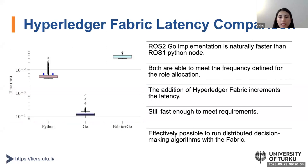ROS2 Go implementation is naturally faster than the interpreted ROS1 Python node. However, both implementations are fast enough for meeting the frequency defined for the role allocation. The addition of Hyperledger Fabric interface to the baseline Go implementation increments its latency. However, it still remains fast enough to meet the 5 Hz requirement for the system.